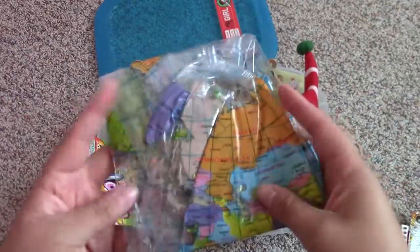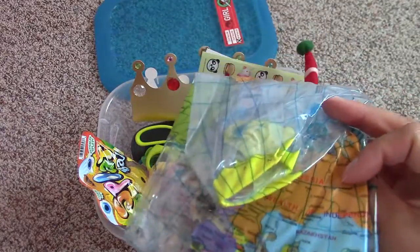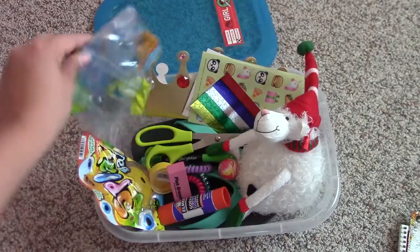She gets an inflatable globe, and I tried to put an inflatable globe in all of my shoeboxes this year so she can learn about the world. I also have it marked on here where I am from so she can see where her shoebox came from. So I thought that was a fun idea.